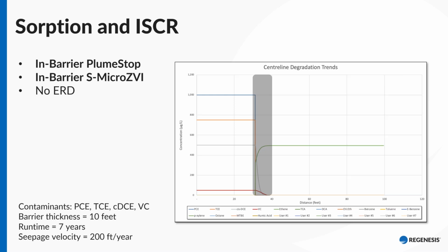And what you can see right here is that because the S-microZVI has 30 times the reaction rate of normal iron, you can see the PCE in blue and the TCE in orange drop quickly in concentration. In fact, no breakthrough whatsoever. And really, because it's sidestepping the generation of vinyl chloride and DCE, you're also not seeing any of those products appear in that barrier, and it's completely effective on its own there.